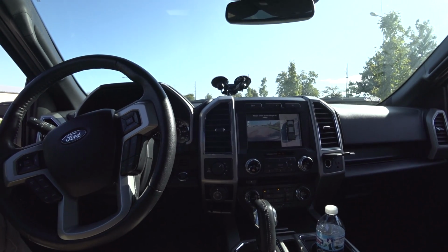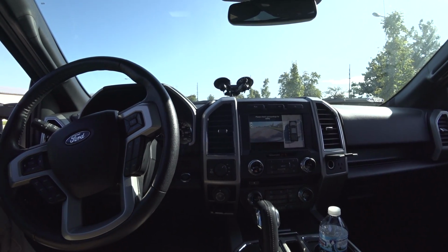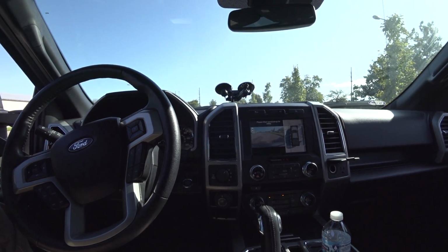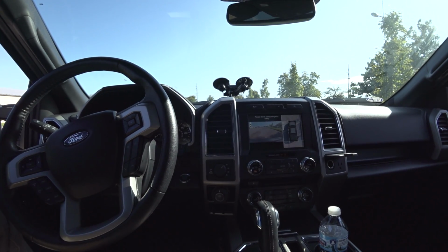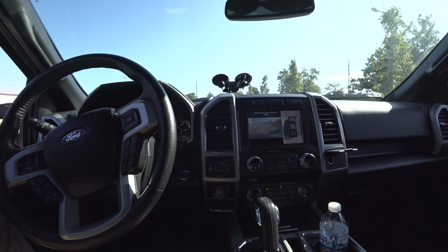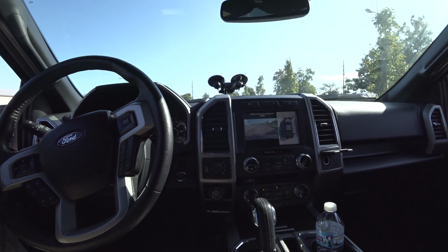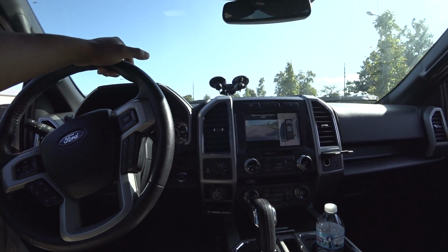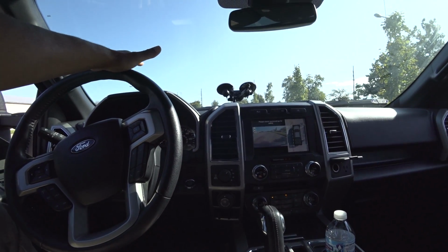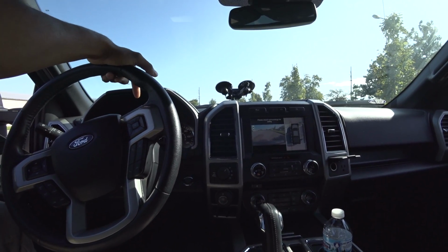I just felt like King Ranch, Limited and Platinum trucks are just a lot of badging. You get better stitching, maybe a little bit nicer interiors, but how nice of an interior do you really need? That was my thought process when I ordered this truck. So we didn't go with the Platinum or Limited or anything. The Limited kind of starts, price wise, where this truck is. This is like a $62,000 truck.